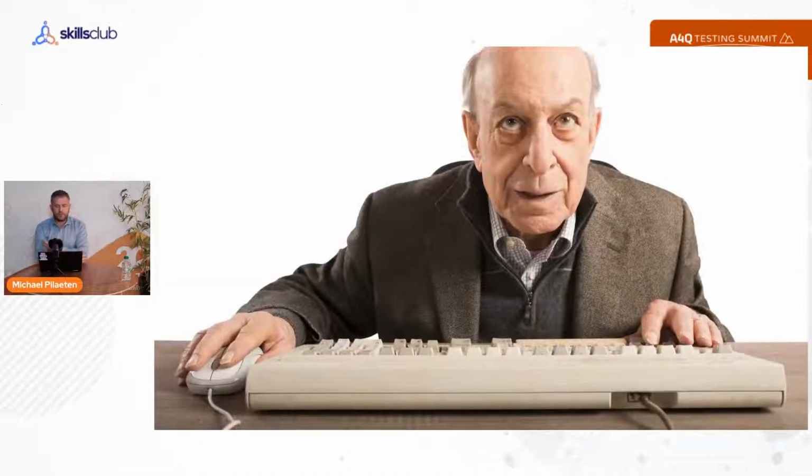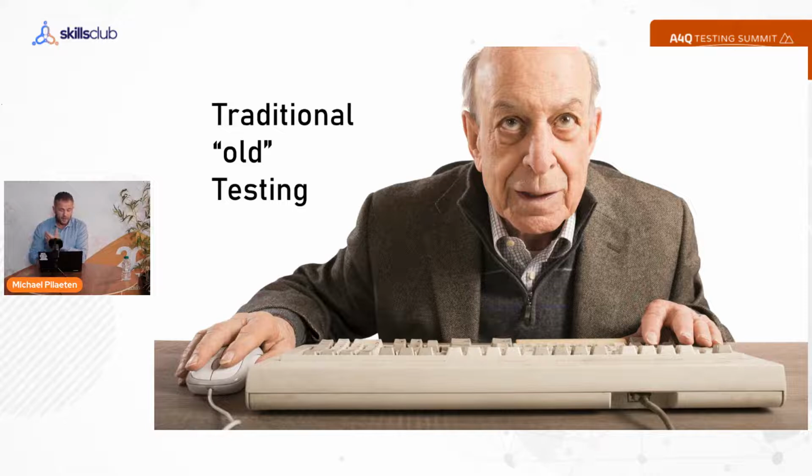Now, first, let's go back in time, the time of the old white people, including myself. So this old white guy is about to tell you a story about traditional, or so you want, old testing. As any fairy tale starts, once there was a time when most software development was done in a rather sequential approach. You can call it waterfall, V model, W model, sequential, one step after the other. That approach had and still has many advantages. Some like predictability of results, there were quality gates, there's stability, there's a change request process, there's governance around it, but it also has quite some disadvantages.